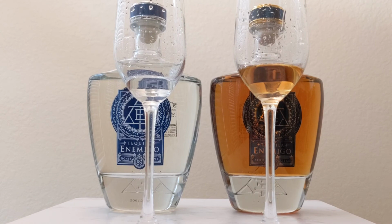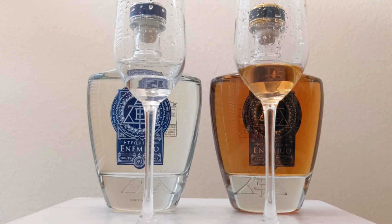They're saying they rest the tequila in custom-made American oak barrels. They're not using used ones. They're actually using new American oak barrels, custom-made for them. And this is just interesting. They both go down extremely easy. And it is such a unique taste.